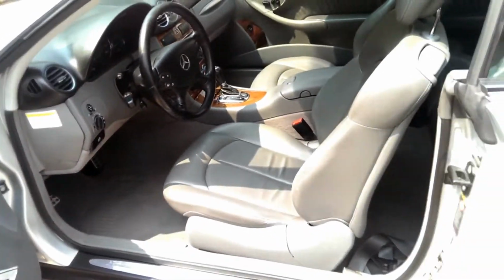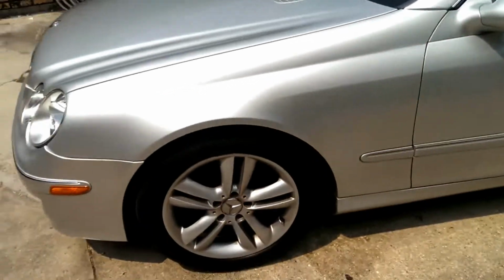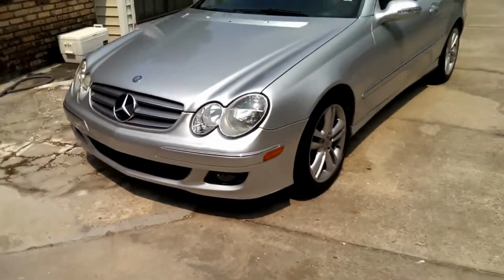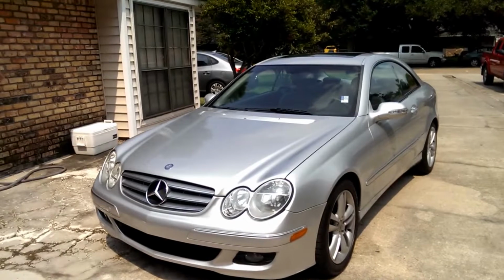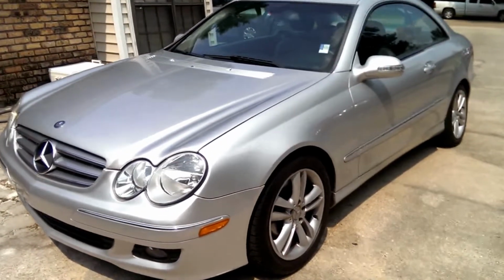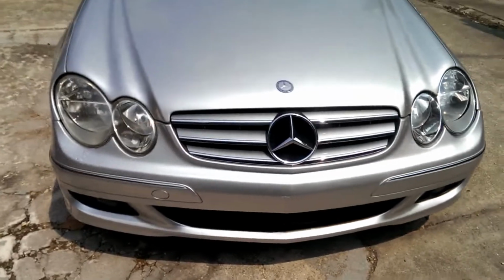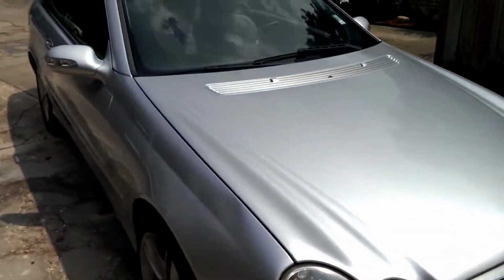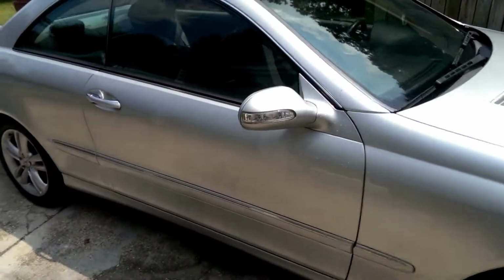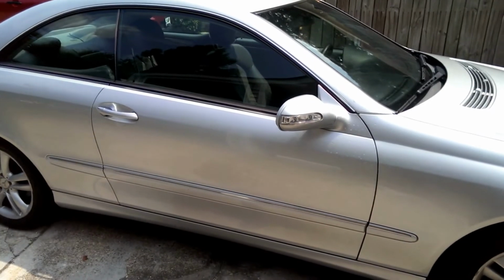And that will about do it. One more quick look from the front and the side. And thank you very much.